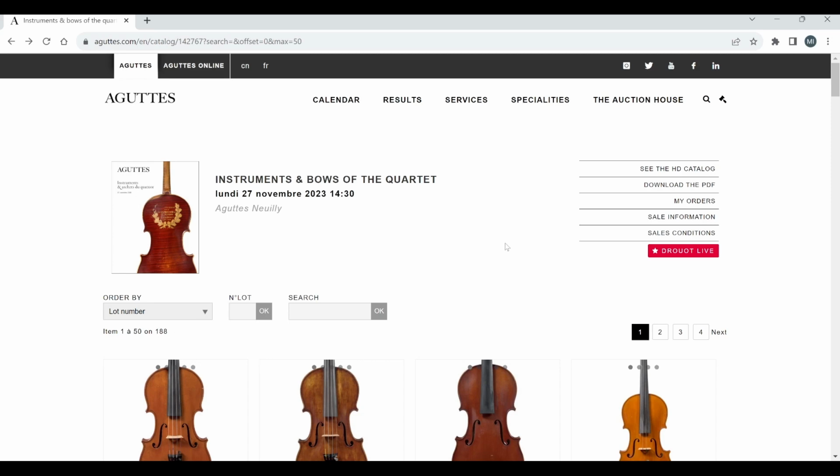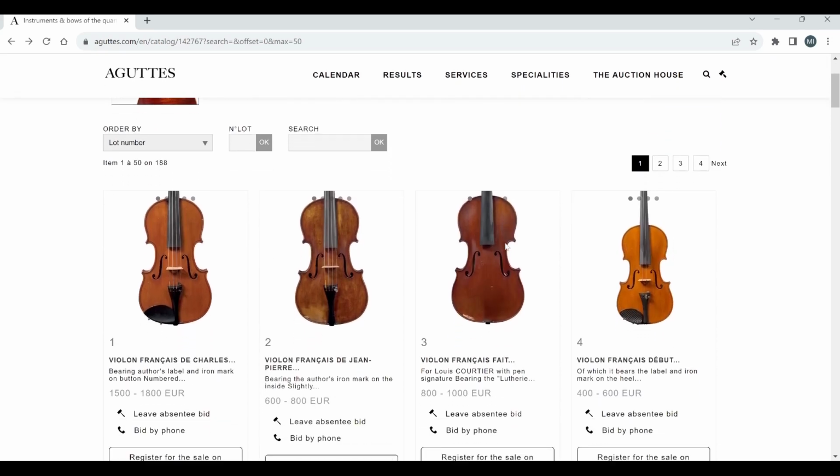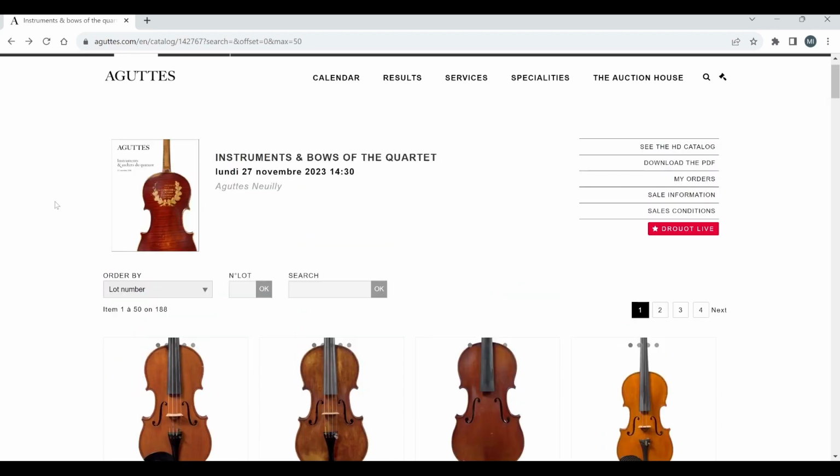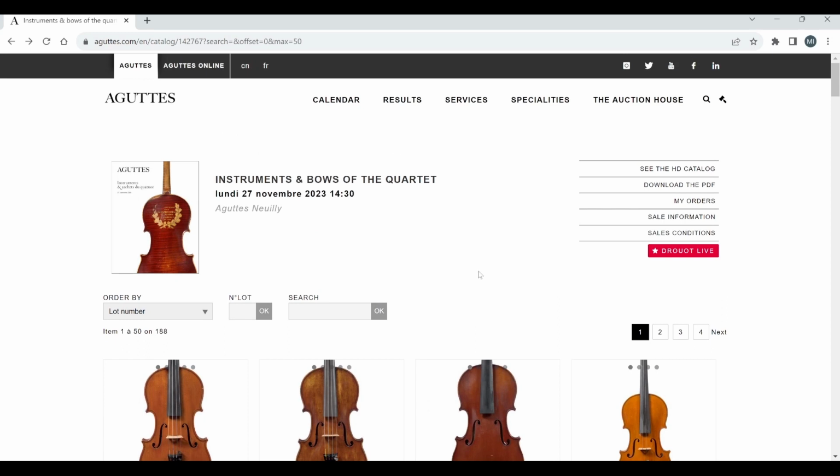Buyer's premium for this auction is 25%. I think it goes up a little bit higher with taxes, so maybe it's nearer 30, so bear that in mind. You have to add that onto the final hammer price. This is a French auction house, so if you're outside of France, bear in mind import, export fees, CITES restrictions, all of that kind of fun stuff.